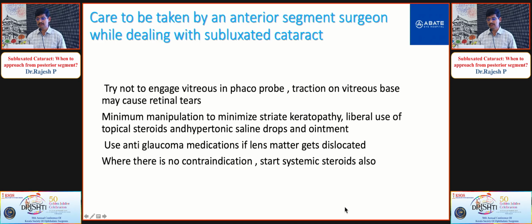Another thing that we often see is that whenever the lens gets subluxated or dislocated, sometimes the surgeon panics. He tries to retrieve it with all the maneuvers that are available, and then the patient ends up with corneal edema or a striate keratopathy. If that patient is managed on the same day, then maybe we may be able to do a lensectomy and take out the lens on the same day itself.